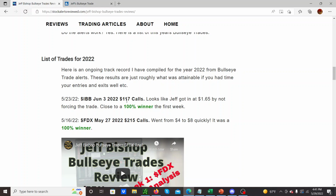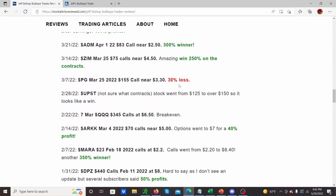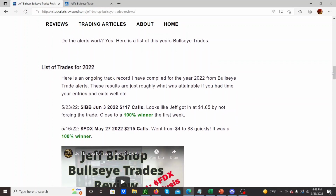Bullseye Trade is one trade idea a week. The idea arrives pre-market, so you have time to check it out before the market opens, and you're basically planning to be in the trade for a few days, no more than about a week, and then take your profits hopefully. So this year has been amazing. Pretty much only one losing trade that I've seen the whole year, this one right here, and several 100% plus winners, depending on how you manage the trade and how Jeff manages the trade as well.